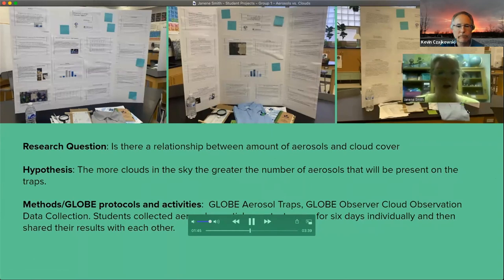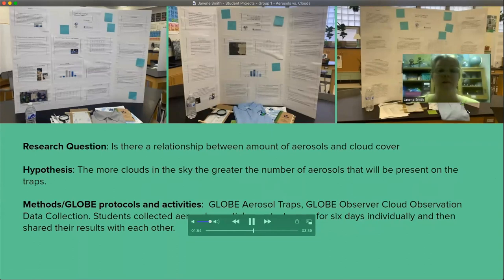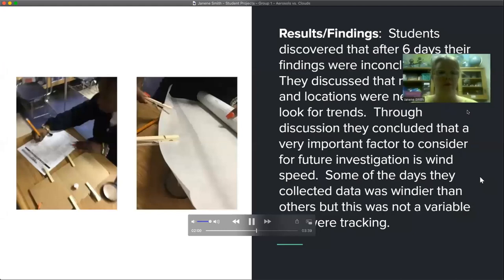They also did GLOBE Observer cloud observations, and they did this for 6 days. The three of them did it separately, so they had their own data, and then they were able to compare each other's data when they were done. Here is a picture of one of them collecting the data and cataloging how many aerosols they collected once they brought their aerosol traps back inside.